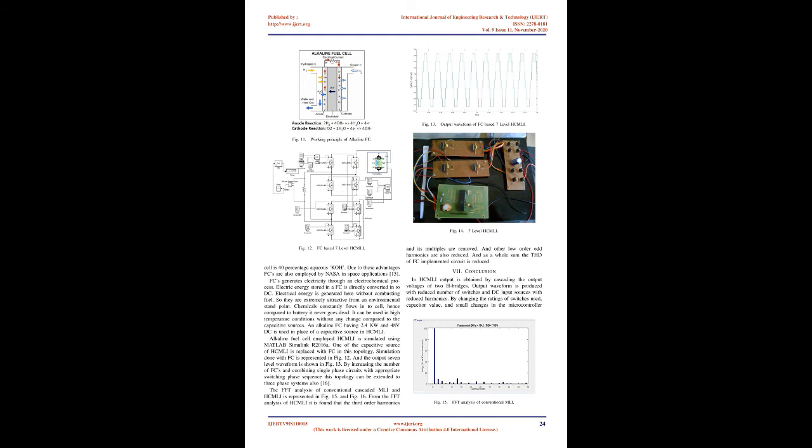Because of these advantages we can use FC employed HCMLI in HEVs in future. It has a great scope due to the renewable nature of FC product. Alkaline FCs can be used up to a temperature of 220° without changing its property. The electrolyte used in this cell is 40% aqueous KOH. Due to these advantages FCs are also employed by NASA in space applications.